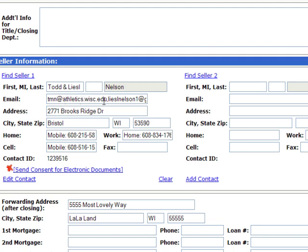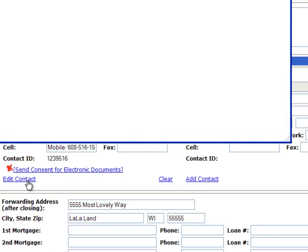You can put multiple email addresses in a contact record. However, just note that when it comes to the survey, if there are multiple email addresses, the survey will go out to both, and the first person to respond will lock the other person out. So if you have a particular seller or buyer that you want to fill out the survey, make sure that you pay attention to that in the contact record.